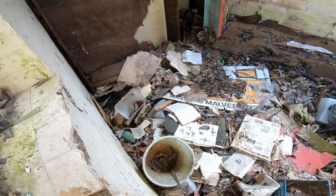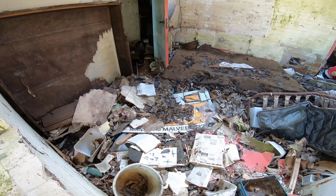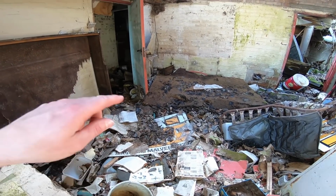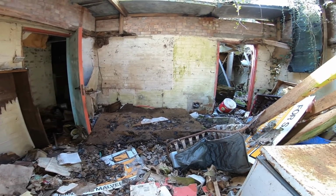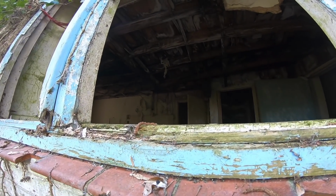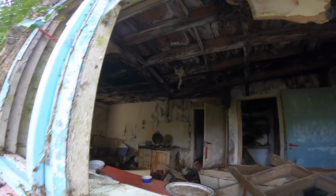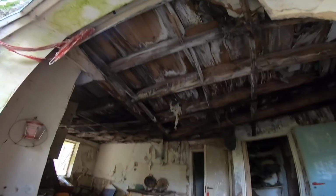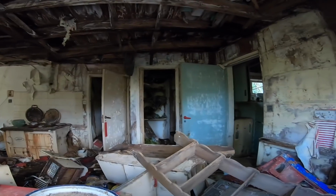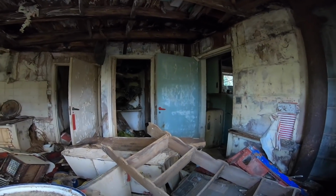Yeah, so there you go, 80. That doesn't necessarily mean that's when it's been abandoned since, but it's probably not a million miles off. I'll try and get a bit of a view on the inside. You can see the roof's collapsing. There's a cupboard there, stairs are there. The kitchen was on my last video.